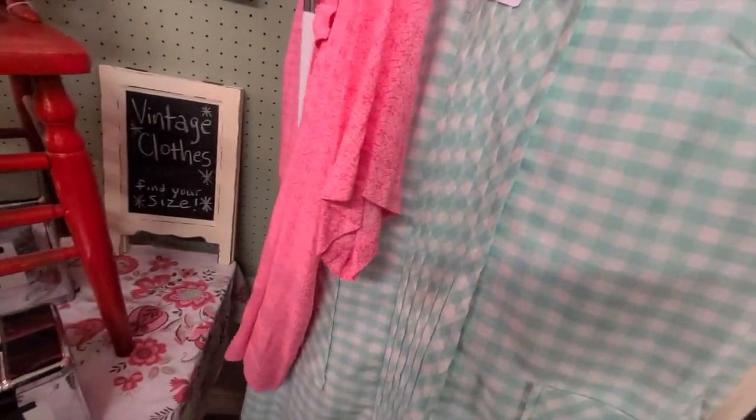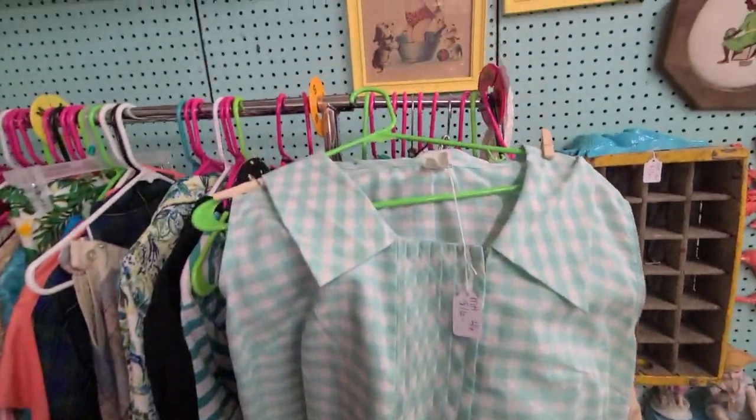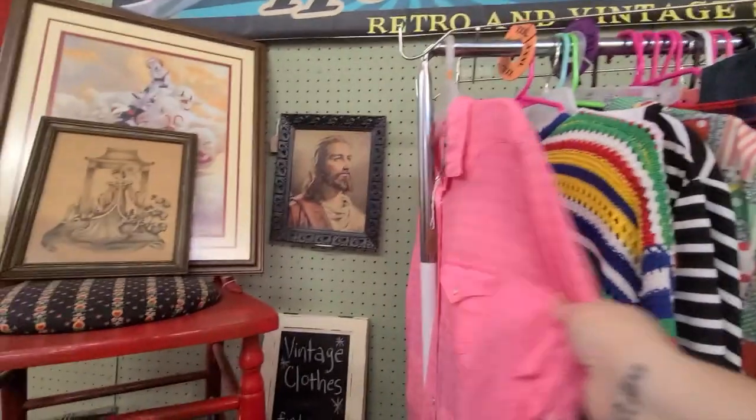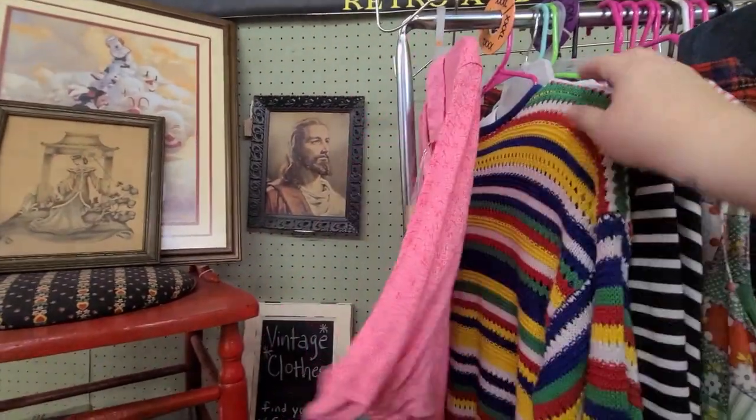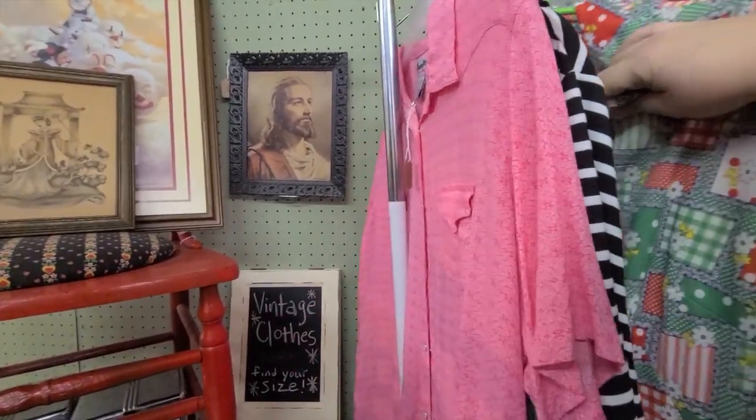This is a vintage house dress that was also in my size. I love the gingham pattern and the colors, but it did have a lot of staining on the back, so I carried it around for a little bit, but ended up putting it back and didn't purchase it. Bummer. They did have such cute stuff.